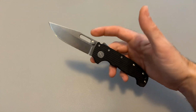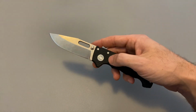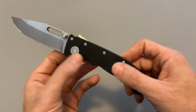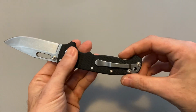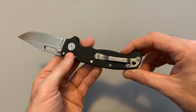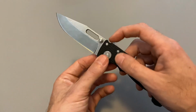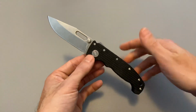Beautiful clip point, a nice little cutout here to make it even extra fidgety, not too flashy. I like that they're just plain Jane Demco knives on the pivot here. Perfect texturing on the G10, absolutely perfect texturing. A clip that's really growing on me. I used to think it was kind of goofy, but I'm to the point now where I just like it. I just like everything about this knife, and to be honest, I don't think I'd change anything.